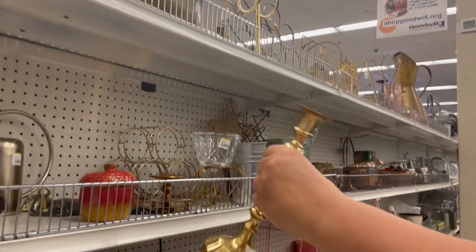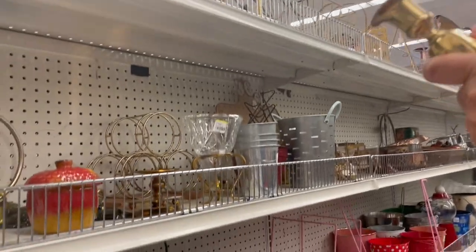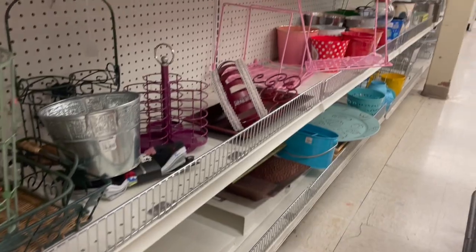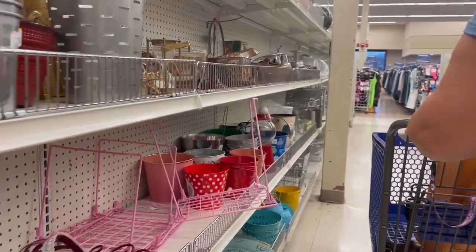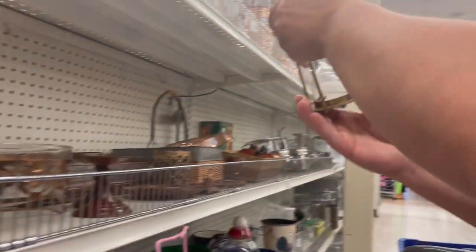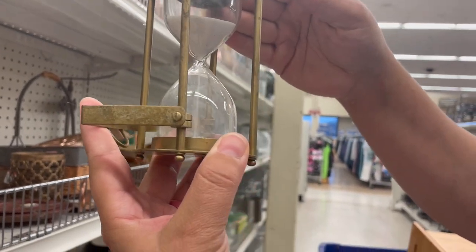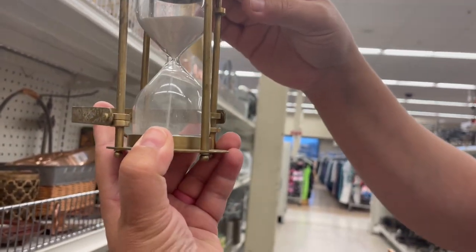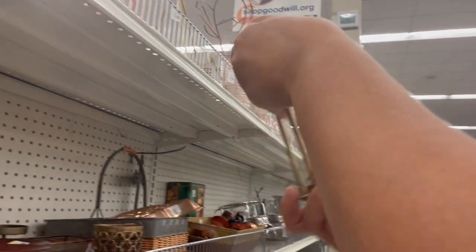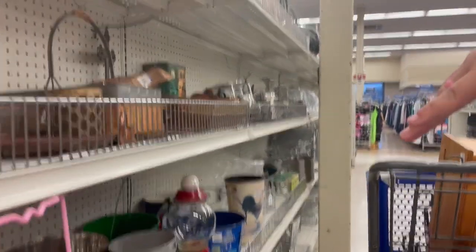We have a brass candlestick. I don't see its friend yet, but if we find it, we can come back and get that. You don't see these very often anymore. Sands of time. These are the days of our lives. It's kind of cool. $6. It'd be good for like an office or something.